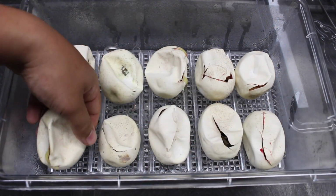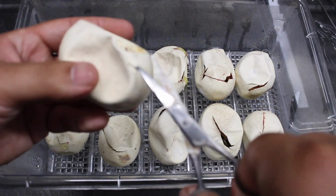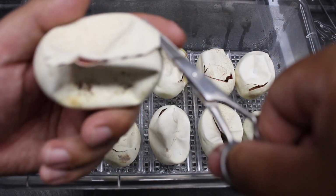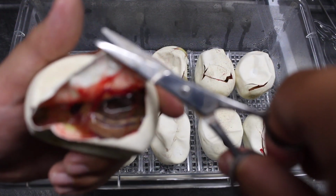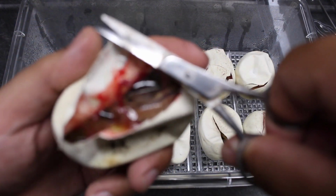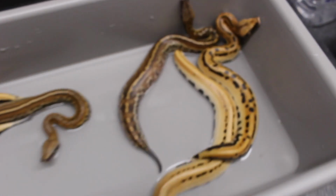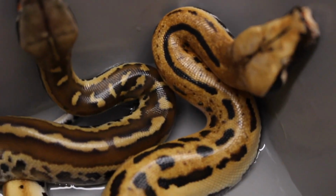Looks like a matrix in that one. And then for the last one, I think it's a 007, really dirty looking one. But we'll wait for them to come out and I'll show them. All right, so here's all the babies. Unfortunately, we did lose two in the egg. One was a matrix and another one was a 007.